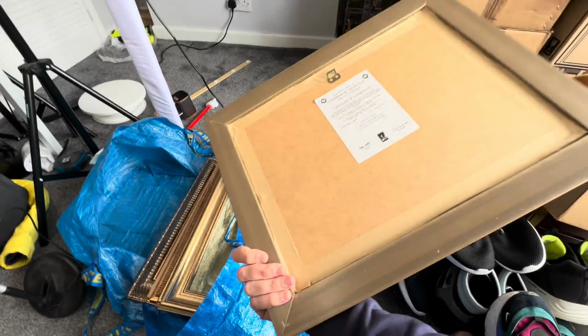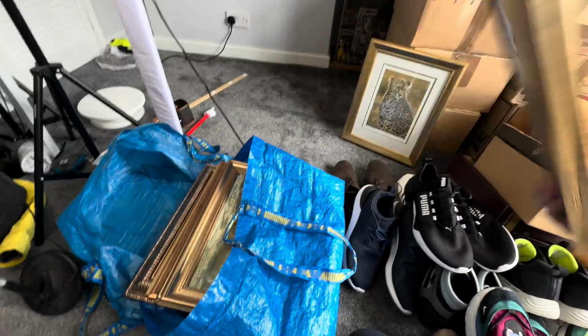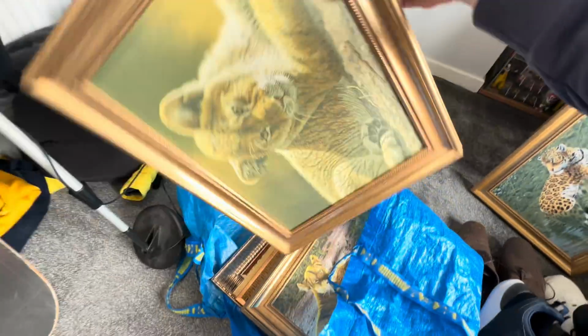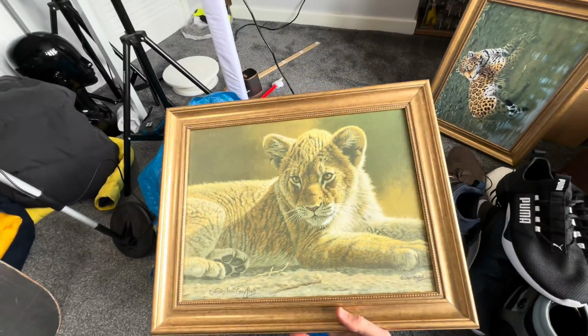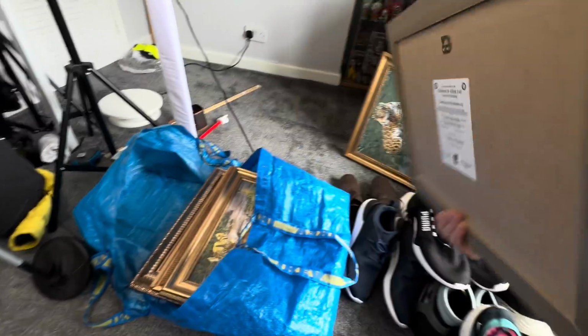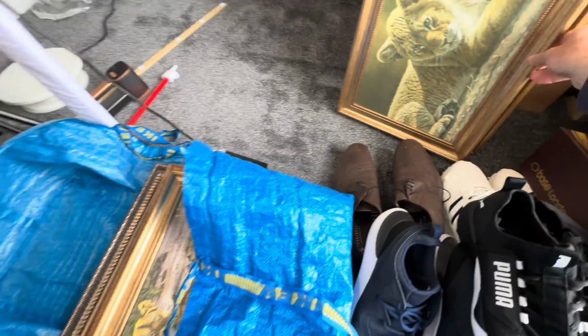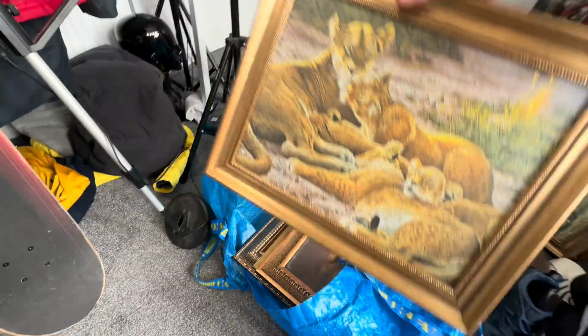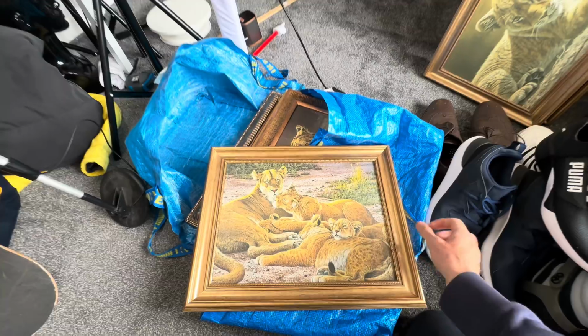Are they all cheaters? They might be. Apparently the gold frames are good, says Em's Den, but we'll see. I think they're all cheaters or lions or whatever they are. Yeah, they've all got the certificates. Now, if they didn't have those certificates on the back, I probably wouldn't have bothered, but it kind of just convinced me to have a go at them.